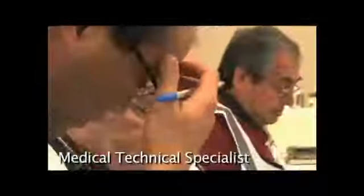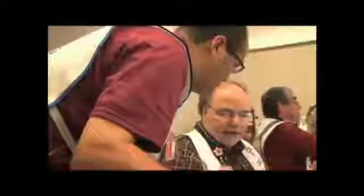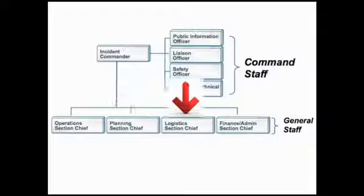The medical technical specialist assists the incident commander by providing event-specific advice and counsel. The role can be staffed by a physician if the incident is medical. The general staff has 4 positions: operations, planning, logistics, and finance. They are called section chiefs.